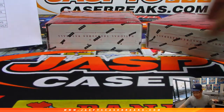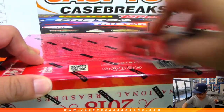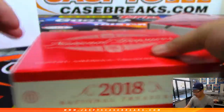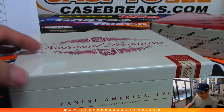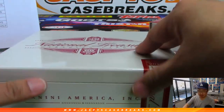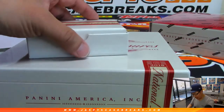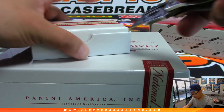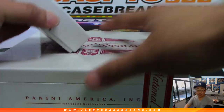All right, we're halfway through this full case break, box 3. I think it's still on Netflix. There's a documentary called Fastball on Netflix. If you still haven't gotten into the baseball spirit yet, that might get you into it. It's a cool documentary. You may as well watch Knuckleball as well. I think that's also on Netflix.